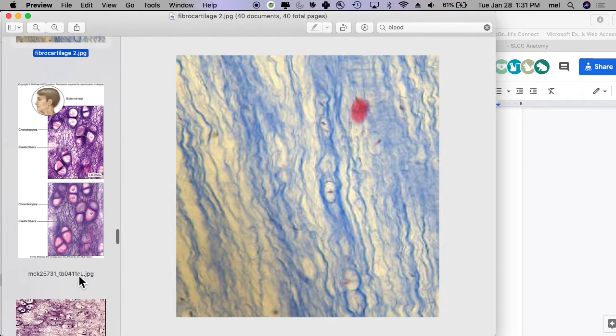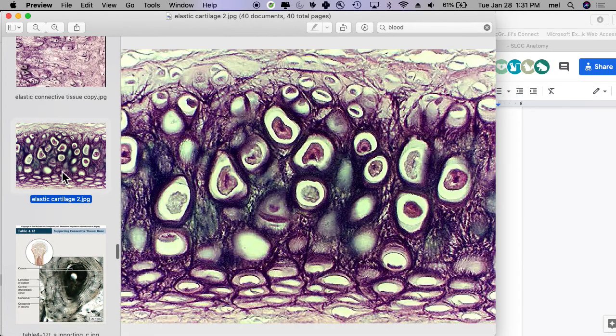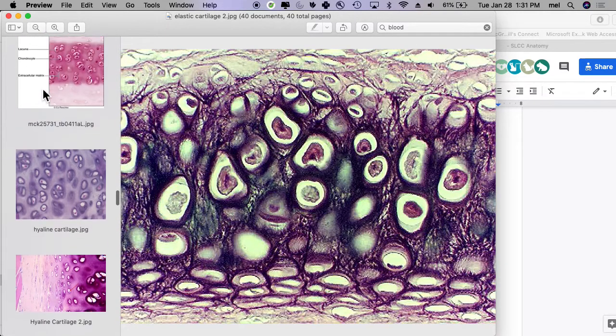This is a little harder to see, but do you see the frames around these cells? Yeah? And then last but not least, this one. Do you see the cells with little bright frames around them? This is the best example, cells with these bright frames. So before you worry about which cartilage it is, can you tell it's a cartilage? Because of course that narrows it down to three. So hopefully you can tell that it's a cartilage now, and all we have to do is tell the three cartilages from one another.